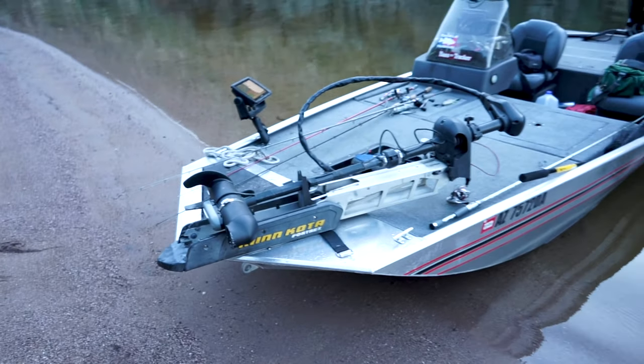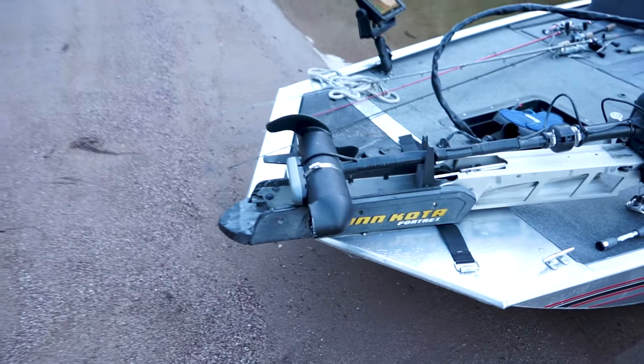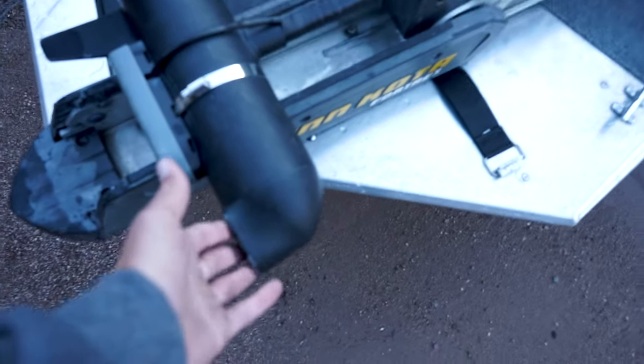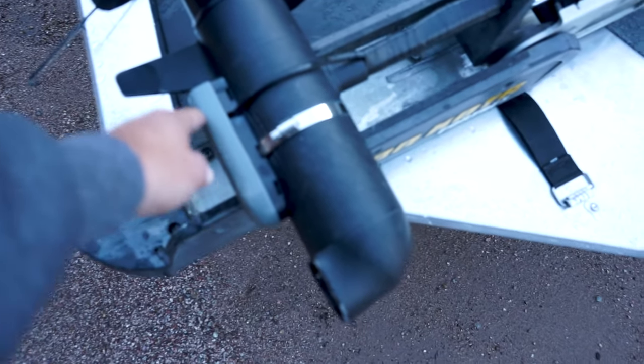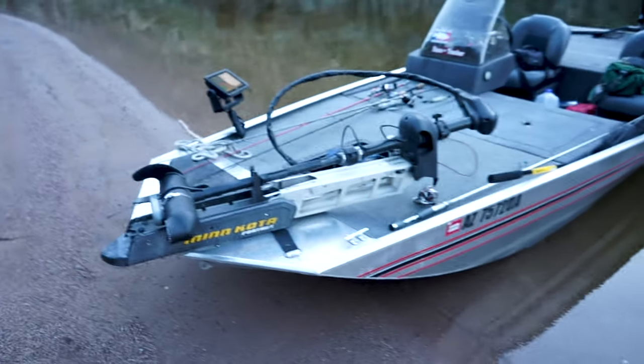I mean, you literally can't even fish. So one of the first things I did, I put a Minn Kota Fortrex on here, 80 pound. It's a US2, but I don't use that transducer. I got my Garmin transducer right there. There's so much extra space. It's crazy. This boat is the ultimate river boat.